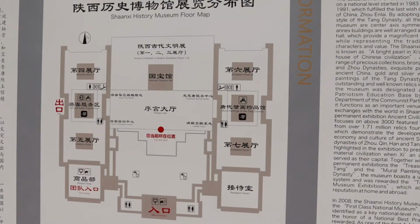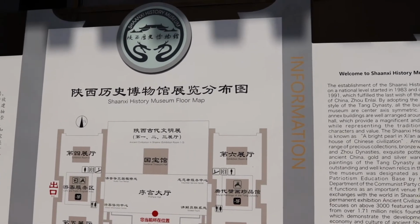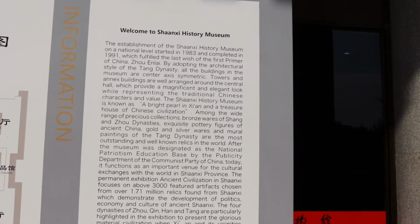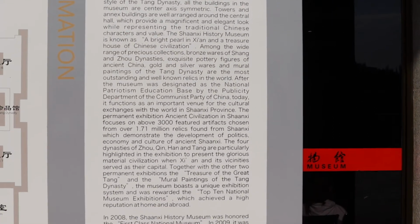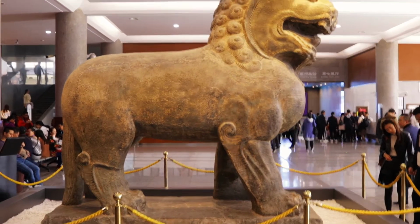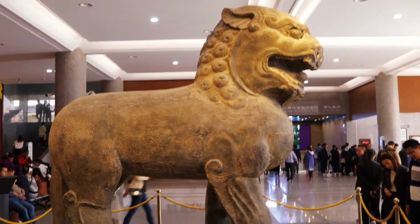Okay, so here's the map of the Shaanxi History Museum, and a little bit of info about it. 3,000 artifacts, it looks like. There's a lot of history here. As we're just getting in, you get to see this cool little thing here. So we're about to head in. We're going into the treasure hall first.